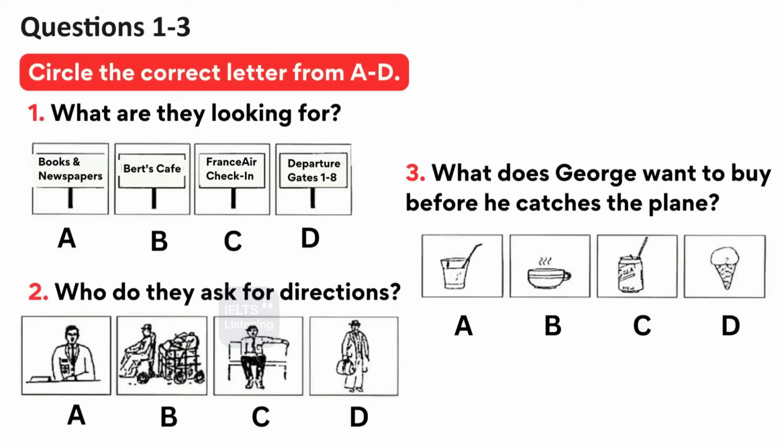Come on then, Lisa. We don't want to be late, and I want some time to get a cup of coffee and look around the bookshop. Okay, George, but I want to go to the restroom first. I'll meet you at the check-in desk.